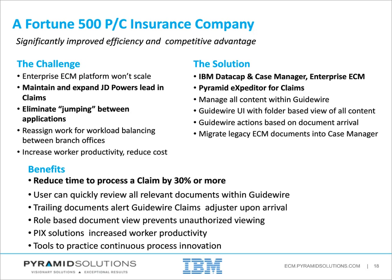Number two, we gave them active content, so actions based on document arrival. Events are exchanged with the Guidewire product, so that system of record now actually creates actions based on that document arrival, and that's automated. That's not manually entered. That's all automated. And reaction to events, internal and external, with trailing documents is number three.